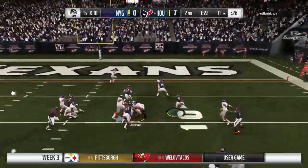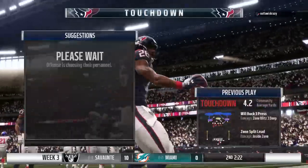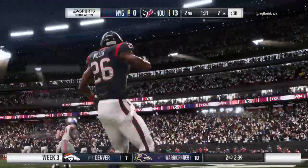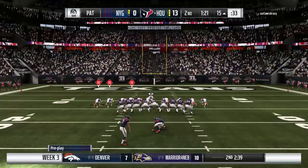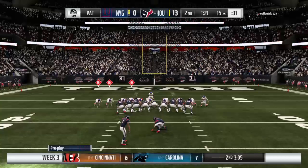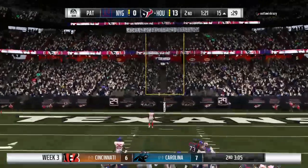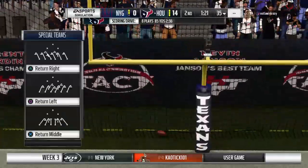After the penalty, it's Miller. And he'll take this one in for a Texans touchdown. Lamar Miller with his 2nd touchdown of the game, 4th of the year. And the Texans will add on to their lead. And always a good first half when you can hit pay dirt twice. And it never hurts to have that good feeling as the game moves on.